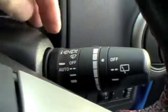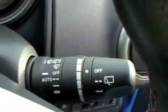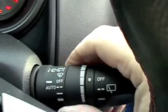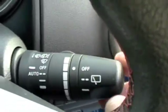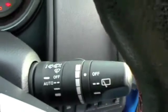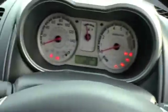Over on this side we've got the wipers, and again you'll see that we've got auto on the wipers as well. You put it onto the auto section. If I just do that for you, put it onto auto. There's a rain sensor in the screen, and it senses if there's any water on the screen and puts the wipers on automatically. So all this sort of stuff is done for you. It really is awesome, the car.